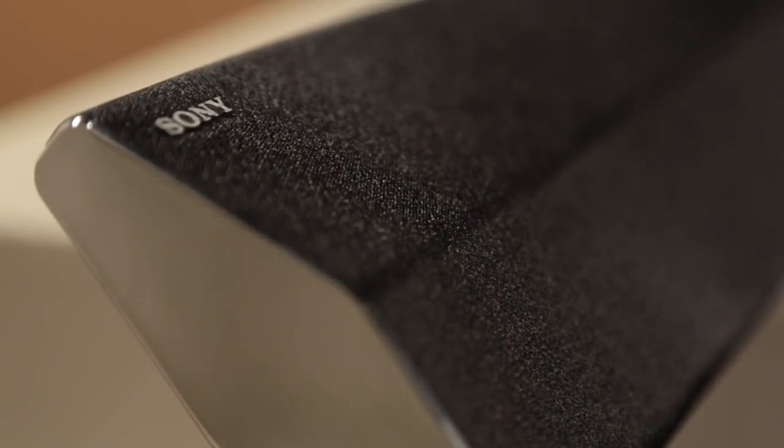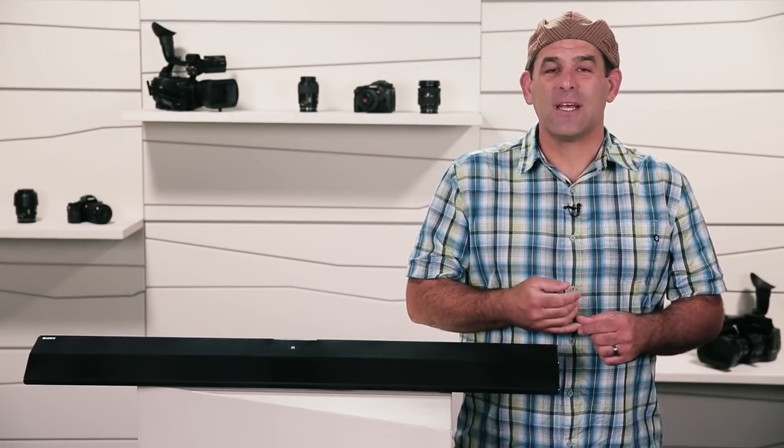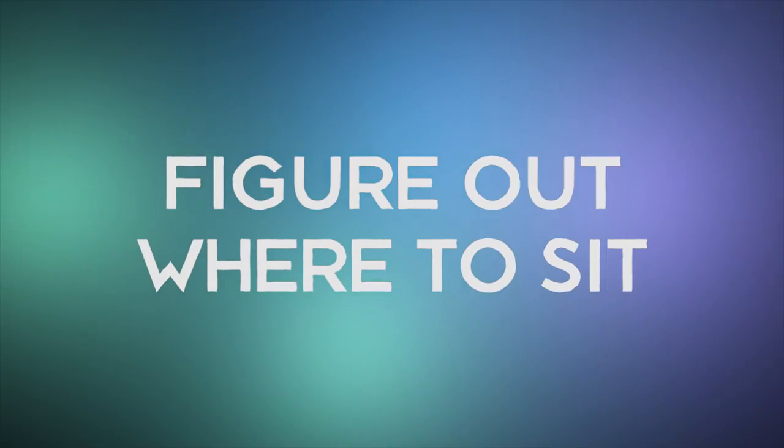Of your audio gear. Music or movies, simple soundbar, or high-dollar surround sound system. There are a few simple tricks you can do to a room to really bring out the best entertainment experience from the gear that you have without spending a bunch of money. Let's get started. First up, you gotta figure out where to sit.